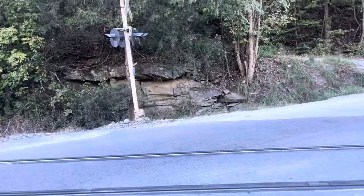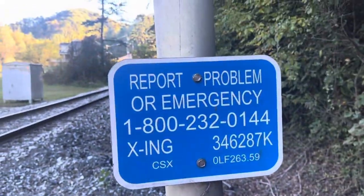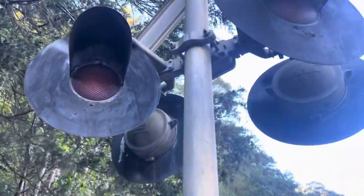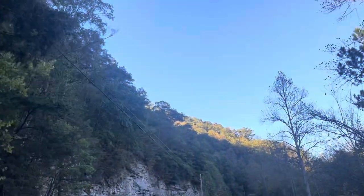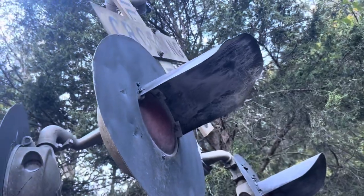All right, now I'm gonna cross. Gotta make sure I cross and look both ways first. All right, here I have a second signal. It has another Modern Industries base, another CSX emergency info. There are some lights, some different ones and styles of these lights. So the back, let's go over back here. All right, there's 3 pairs of Western Cullen Hayes 8-inch lights and 1 pair of Modern Industries 8-inch lights. You see right here, they're made by Modern Industries.